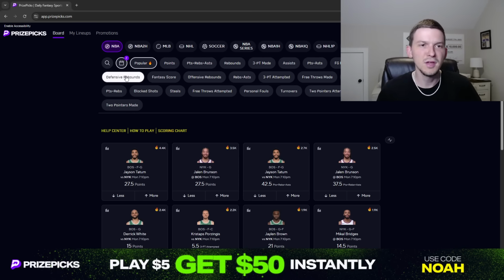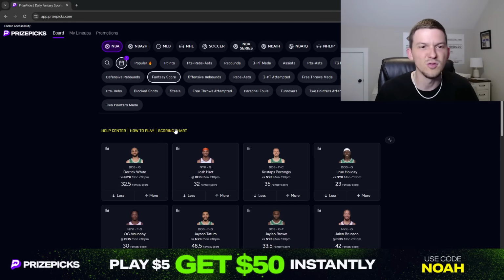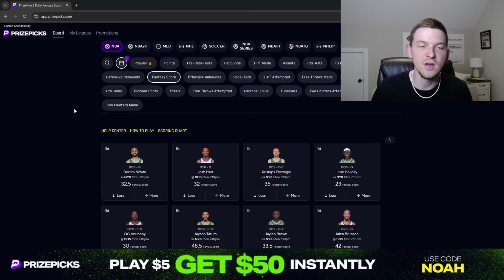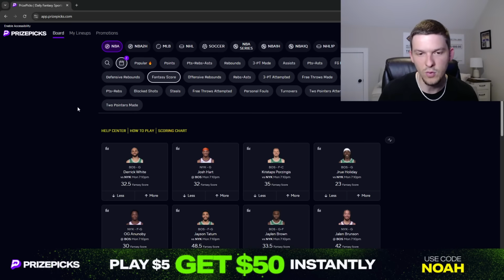So we're going to be looking at some fantasy score props on Prizepicks. For those of you that are new to Prizepicks, if you don't know what fantasy score is, you can just click scoring chart. You can see how fantasy points are calculated. It's really simple, really self-explanatory. And for those of you that aren't on Prizepicks, if you don't have access to fantasy score, I will give some props that I like, alternative props to fantasy score for those of you that can't take fantasy score. But if you can take fantasy score, that's what I would recommend taking.